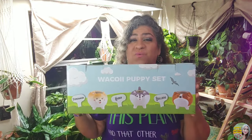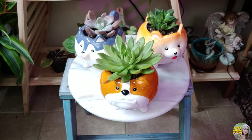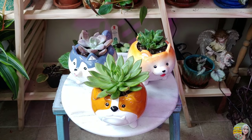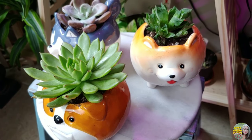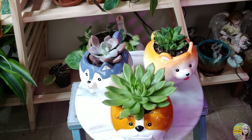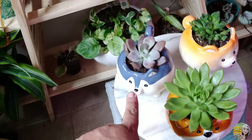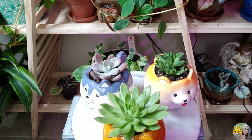Thank you so much, Wacoii. I want to thank Waco for allowing me to review these adorable little pots. I love them. I'm so happy to have them in my collection. They are absolutely the cutest little things. They have the Pomeranian. Help me name that guy. Guys, comment down below what you think the Pomeranian's name should be. This one, I think Chiefers or Gigi. Let me know what you think. And then this one just has to be Balto for me, unless you can think of a cuter, more appropriate name than that.